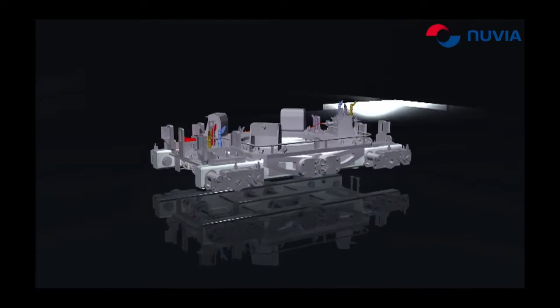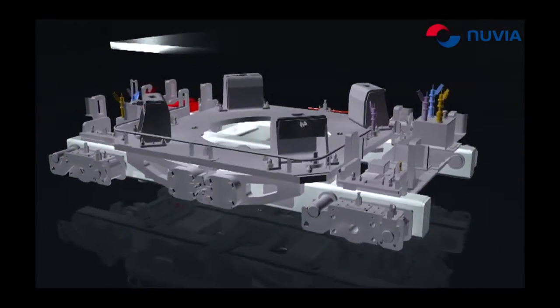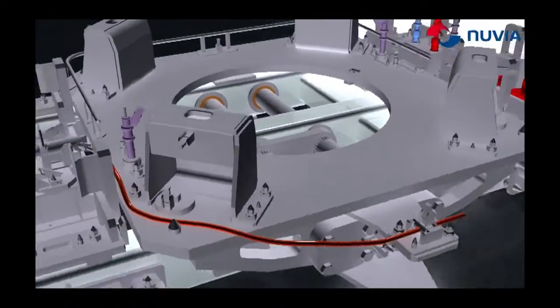It allows you also to visualise. The designers can actually see in 3D space how the component behaves in its environment. It gives a lot of client confidence in the end product.